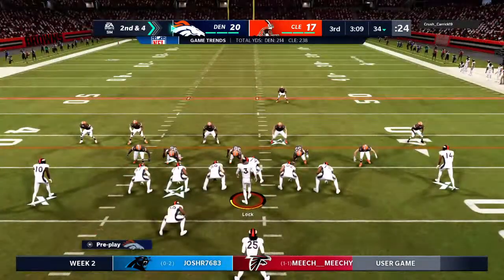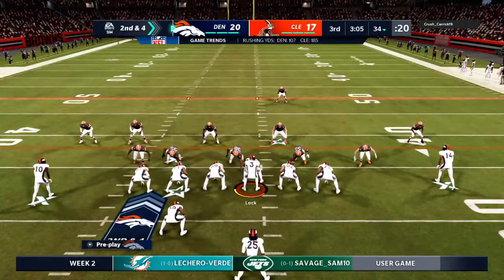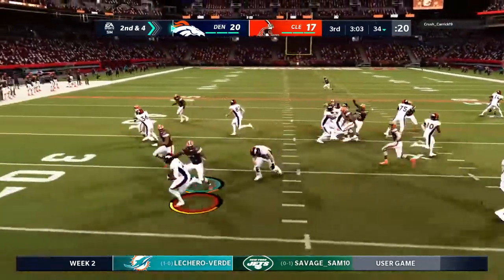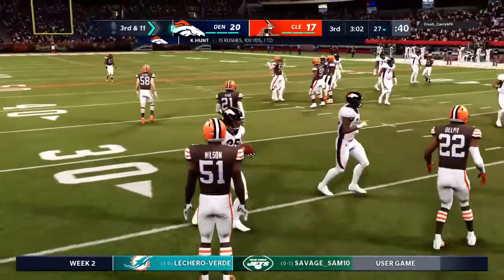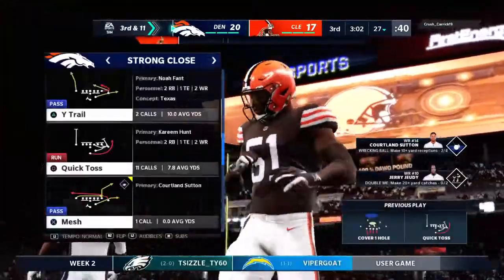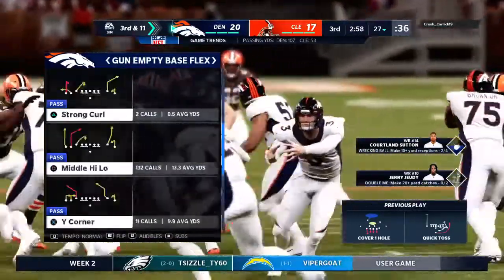The last run got 6. Now 2nd and 4. They'll run again with Hunt. And for one of the first times all night, he is going to go nowhere as they bury him behind the line. It's a loss of 7. And now it's third down. 27.